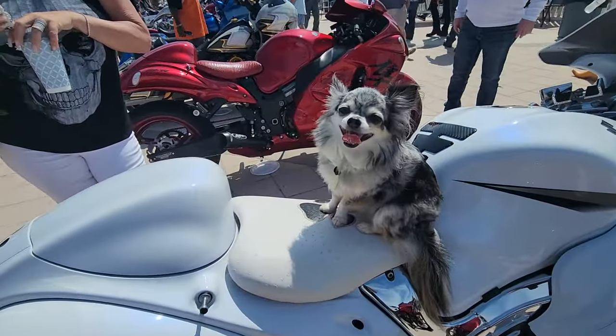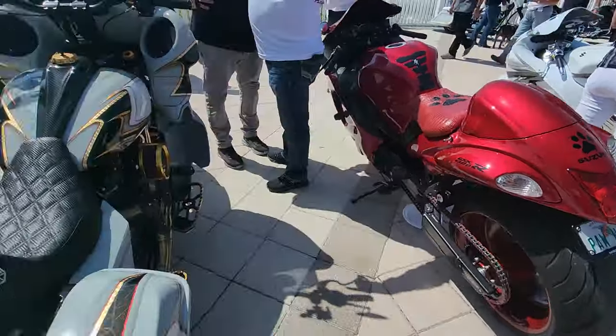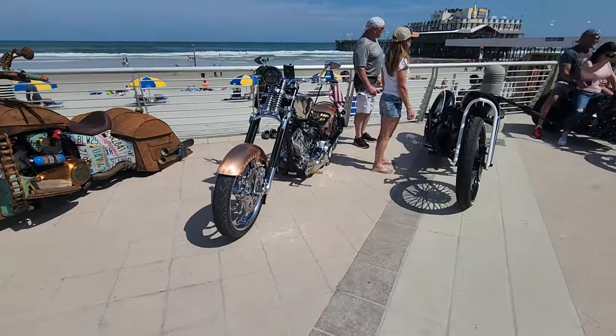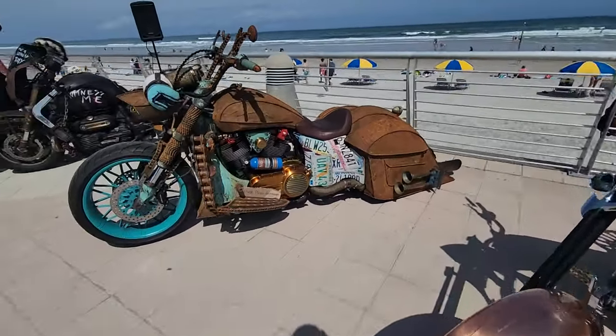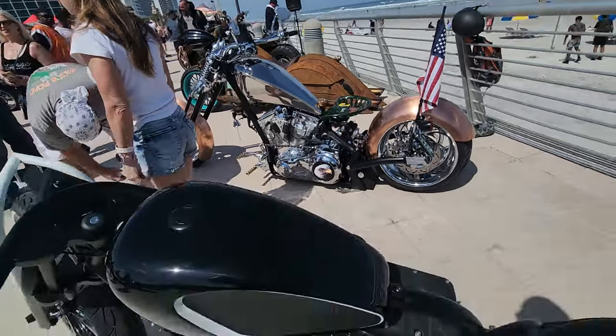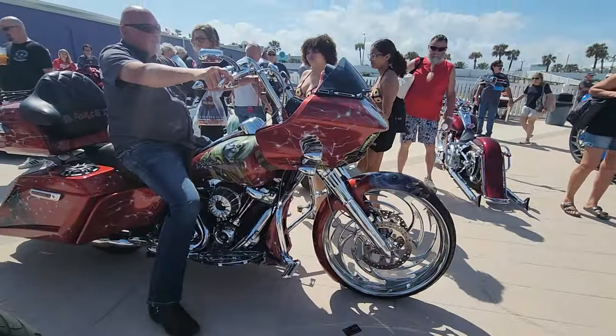Hey, little buddy. Hi. Something from everything. They got Hayabusas, baggers, Ironheads, rat bikes like this one here. Look at this. 66LawFriend.com. They are doing the Rodium Bike Show Fans Choice. Make sure you bring it over to Brandy. Let her know that number.